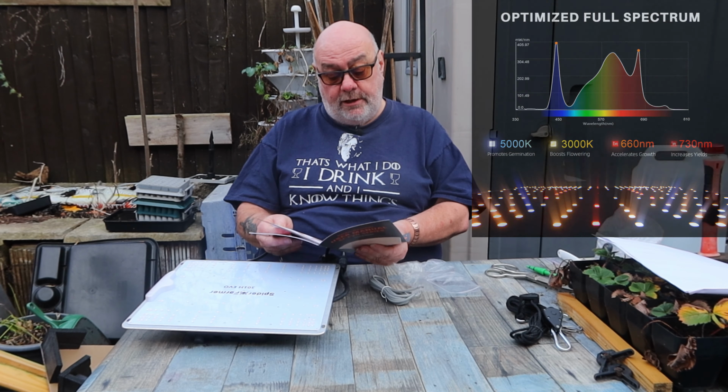And this is what interests me. It's got the LED Samsung LM301H EVO chips, and they're more efficient. So this, even though it's 100 watt, it takes the place of the old 150 watt lamp. All the user tips. Right, let's go through what we got. I'll show you the colour of the LEDs in a minute when we turn it on.